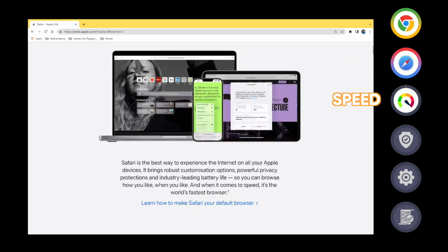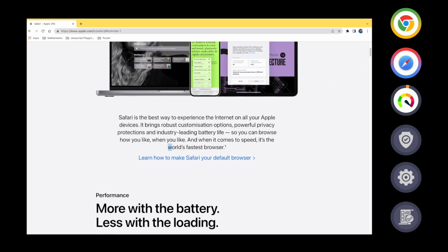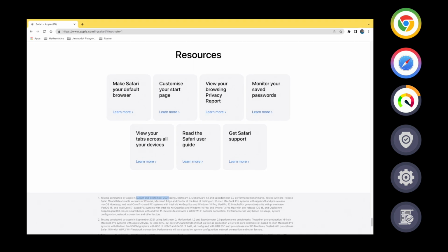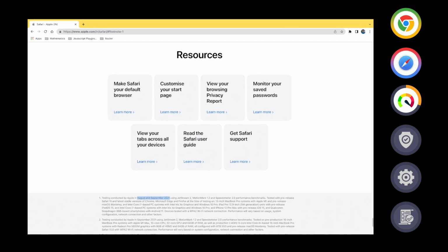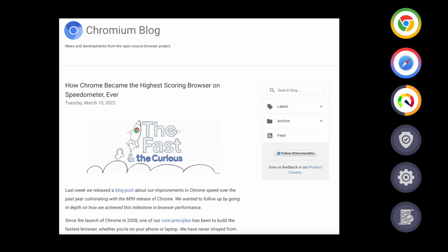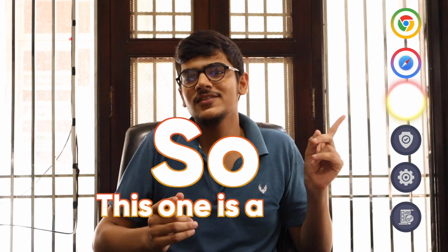Next, we have speed. While Apple claims that Safari is the fastest browser on the planet, it mentions at the bottom of its page in small font that the results are of September of 2021. In a more recent test, Chrome has been found to outperform Safari on Apple's speedometer. But in real-life browsing, there isn't much difference between the page loading speeds of both browsers. Because we can't tell the difference between, let's say, 0.4 or 0.5 seconds. So, this one's a tie.